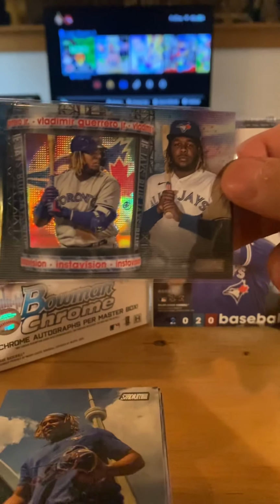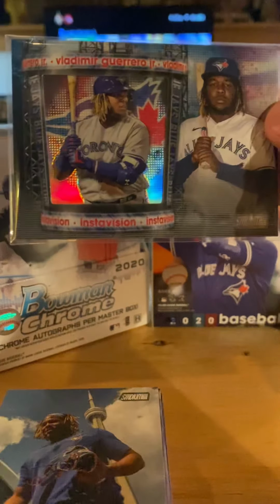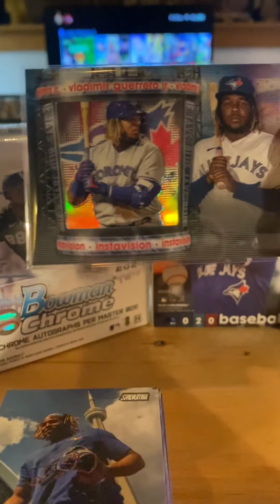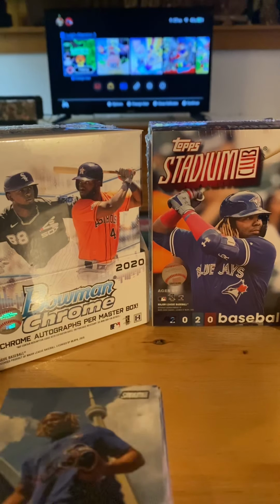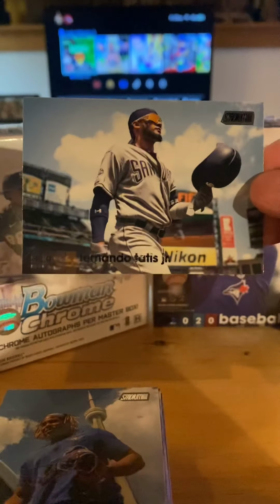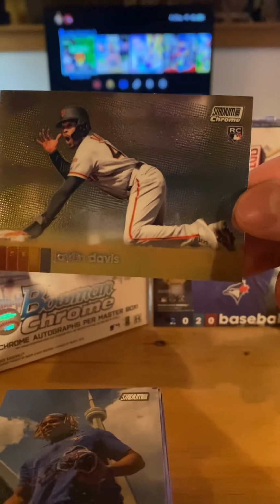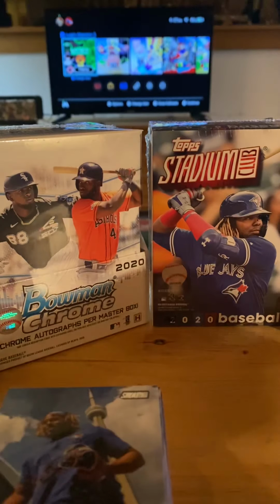But I thought this was one of my favorites of the evening, this Vlad Jr. Instavision. I know I've pulled a Bryce Harper like this before, so this guy right here I know is a pretty decent card, pretty good pull. As for some of my other favorites, I'll penny sleeve these guys so nobody has any heart attacks if they're watching this. This Tatis Black Chrome, for the PC right here, the Stadium Chrome, Jaden Davis, a couple Dustin Mays, worth having, worth throwing in a penny sleeve.